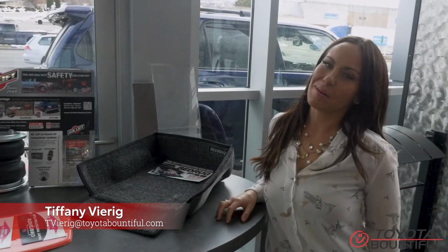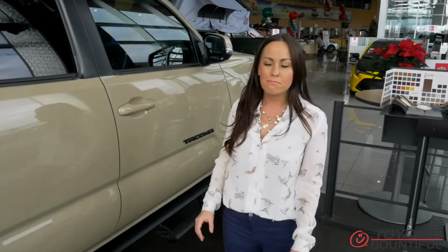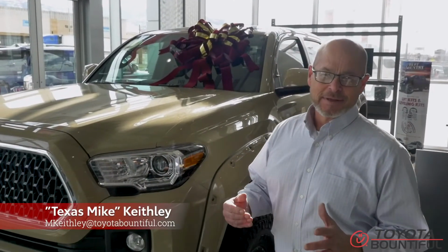We're here today talking about accessories. We have bed liners, custom interior leather, wheels, tires, lift kits. We have it all. Today, we're going to be introducing Texas Mike to talk about this monster 2019 Tacoma TRD Off-Road.